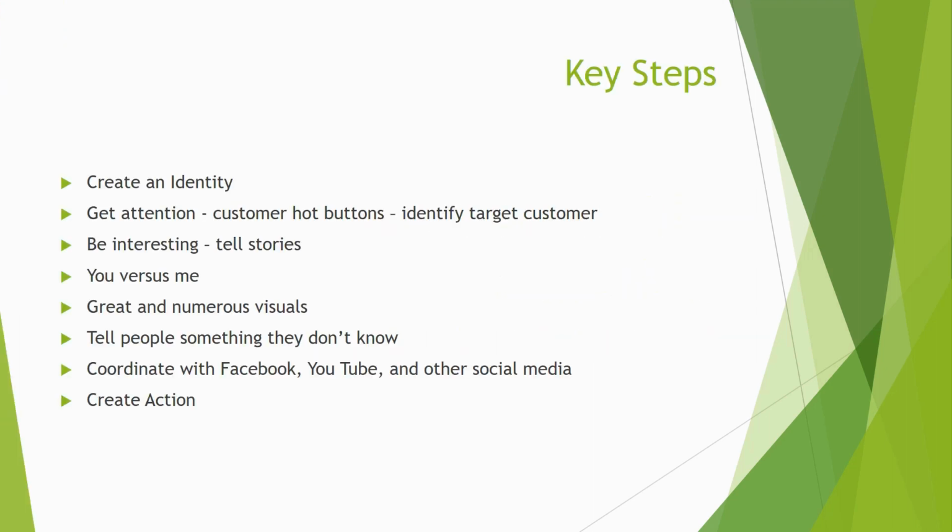who also have a lot of new products that they'd like to put on the shelves. Now, this is sort of our table of contents for the rest of the video. It's creating an identity, in other words, branding. How do you get an identity for your company? How do you get people to remember who you are? How do you actually have a presence in the marketplace that people notice? How do you get attention? How do you get those customer hot buttons? How do you identify the target customers' hot buttons and really make your materials fit them?